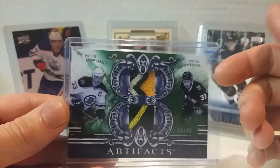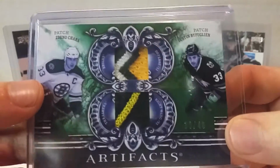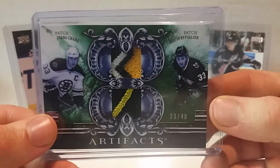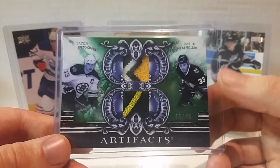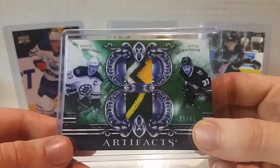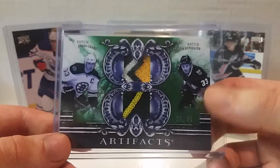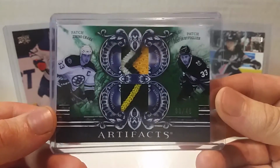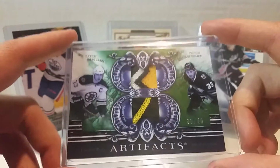So we have Chara, Bufflin, both number 33, cards numbered 33 of 40, super awesome patches. That's the reason it's on this list at all, not just the patches, not just the fact that it's out of 40. It's the fact that it's 33 of 40, which is both of the players' numbers. I'm not a huge Chara fan, I'm not a huge Bufflin fan, but I just love the uniqueness of the card, and that's why it gets a spot in my top 20.